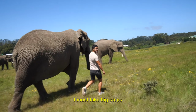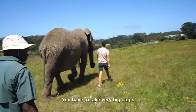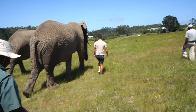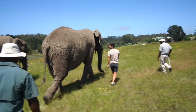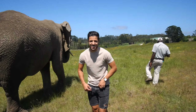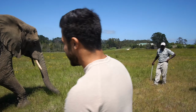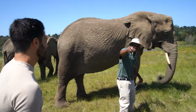You're walking with the wild elephants. It's a very big step. Look at that, how incredible. It's not every day that you get to walk with a wild elephant. Okay, let's start with the small one. He's just walking so fast. I can't keep up with him. They're quite fast, and I've got short legs, so it's very hard to keep up.